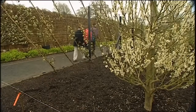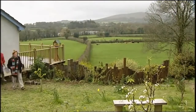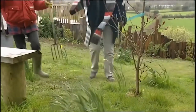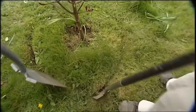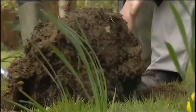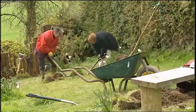No. Now that we've seen how it's done at Rosemoor, we're sending Adrian off to buy some apple trees, while Debbie and I take some drastic action on the orchard area back at home. To make way for Adrian's new purchases, we're digging up all of the existing trees, taking care to lift them with really good root balls.